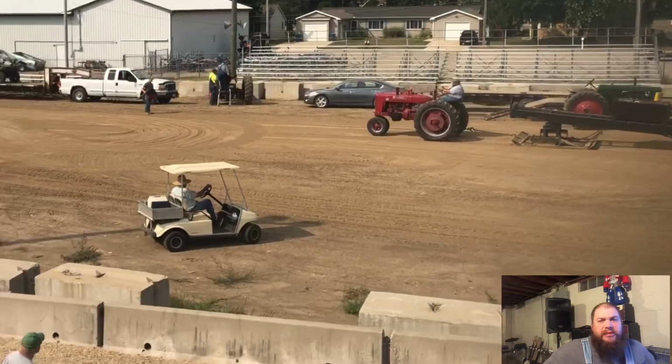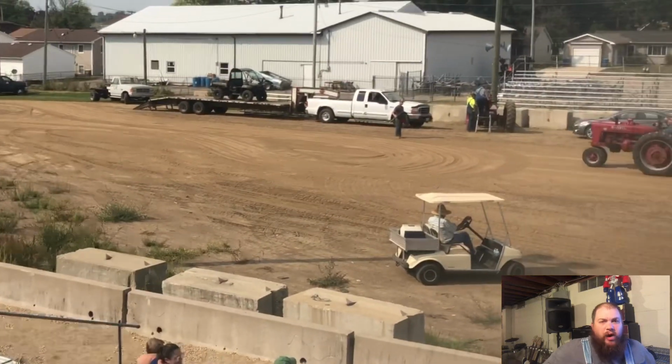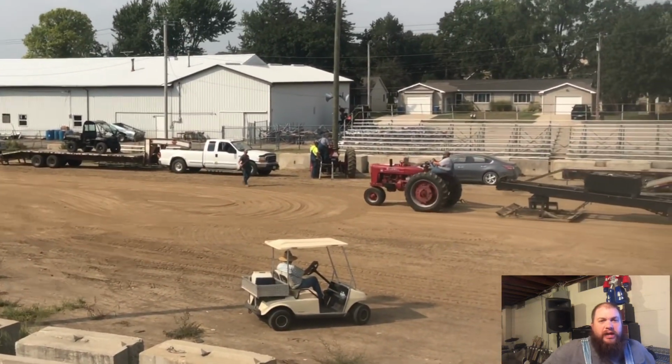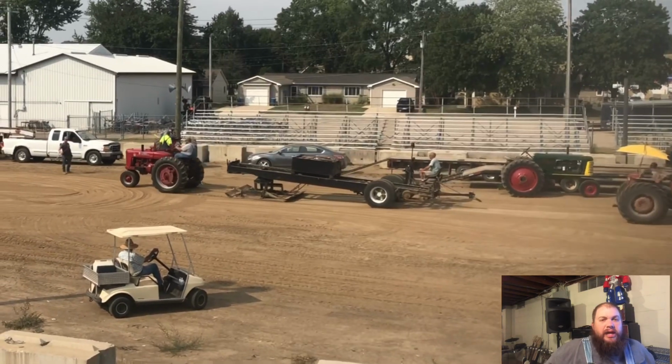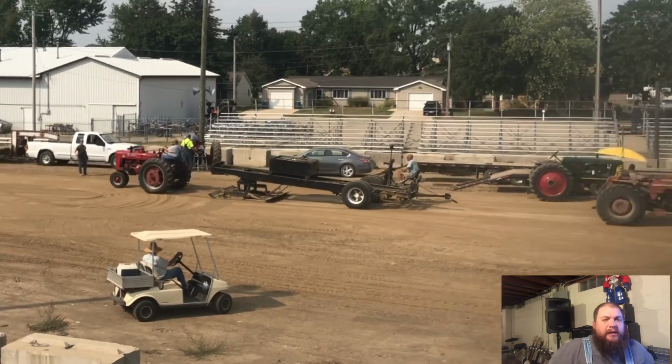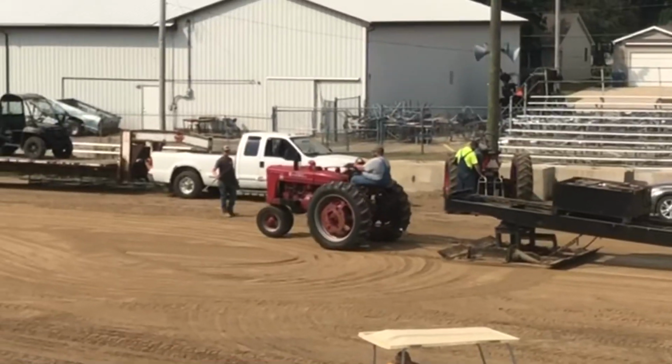So again, as hard as this track was, I think having the narrower tires is better because you can bite a little bit. He runs 18.4s, so he might just not have been able to get enough weight on the back of it to really bite in. So we'll come back.